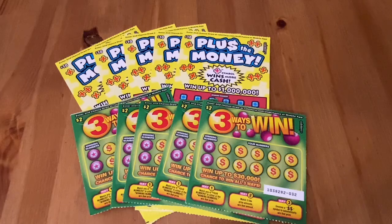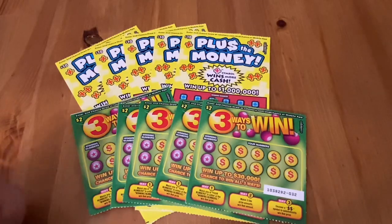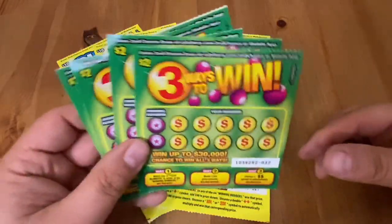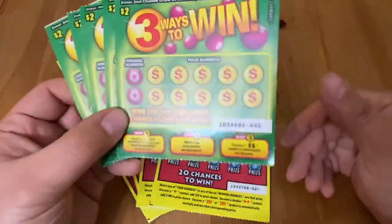Hi everybody, Scratchtastic Scratcher here, and today I picked up $60 of scratchers to scratch off with you. I got more of these new Three Ways to Win. Haven't found my first win on here yet. Maybe I can do that today with you.